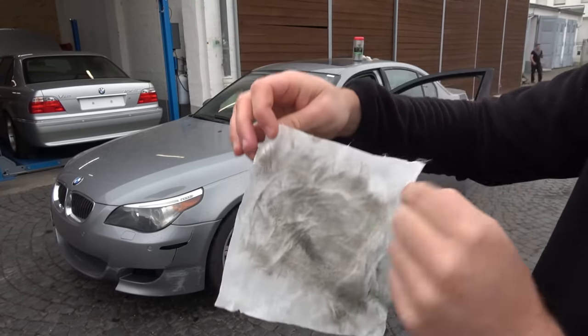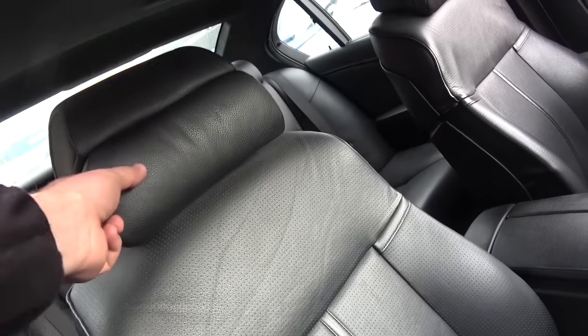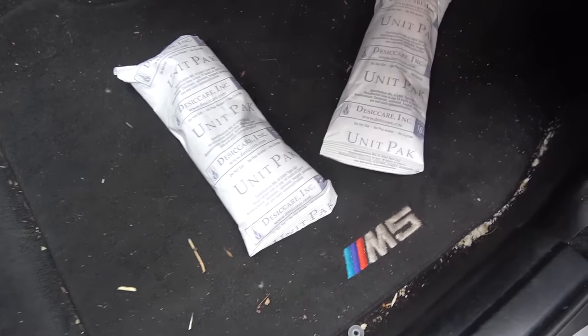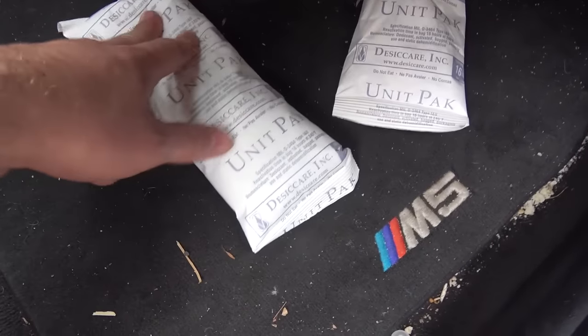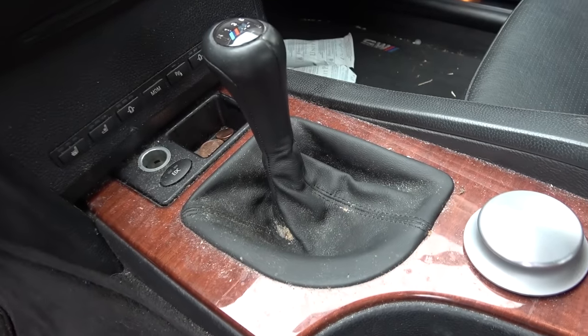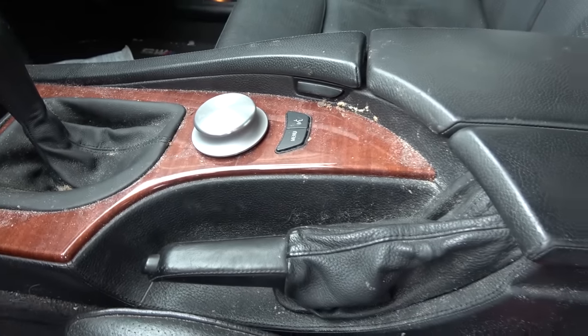This is disgusting. Passenger seat, it's pretty all right, not too bad. These are really cool. What is this? This is here, specification, do not eat. Well, I wasn't thinking to eat it, but thanks for letting me know. Insane. Absolutely insane. And this didn't happen in transport. I saw pictures when I bought it and it was exactly like this.